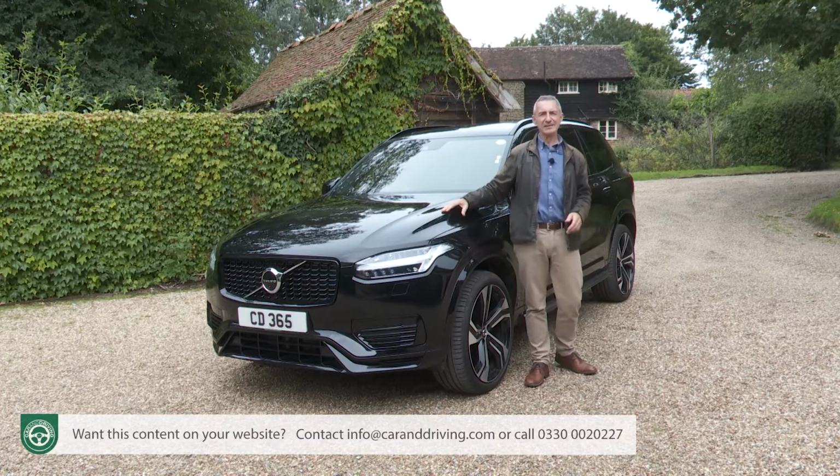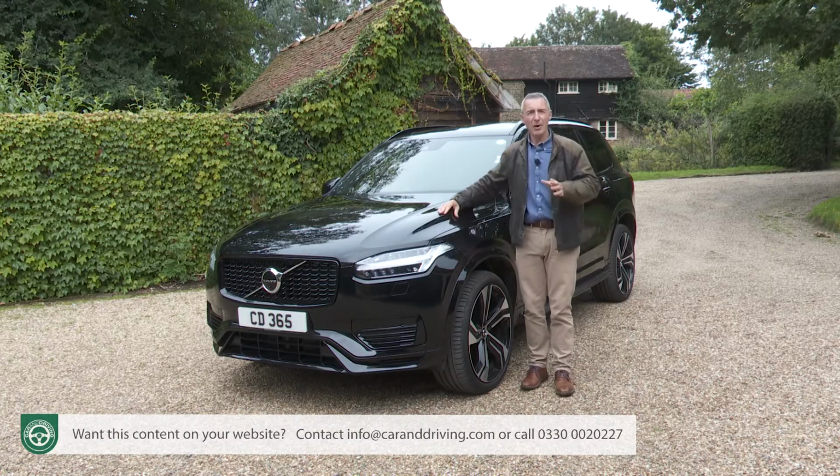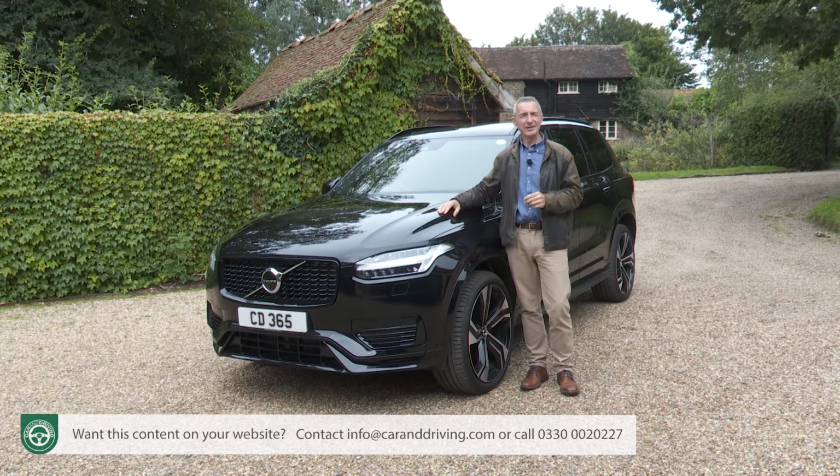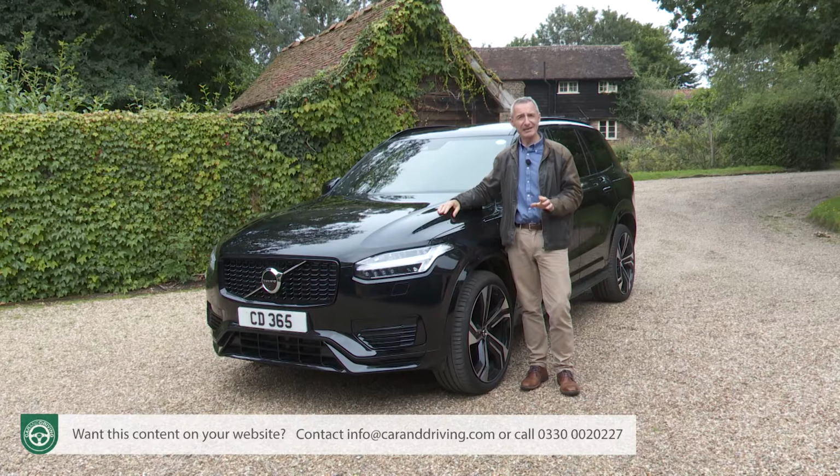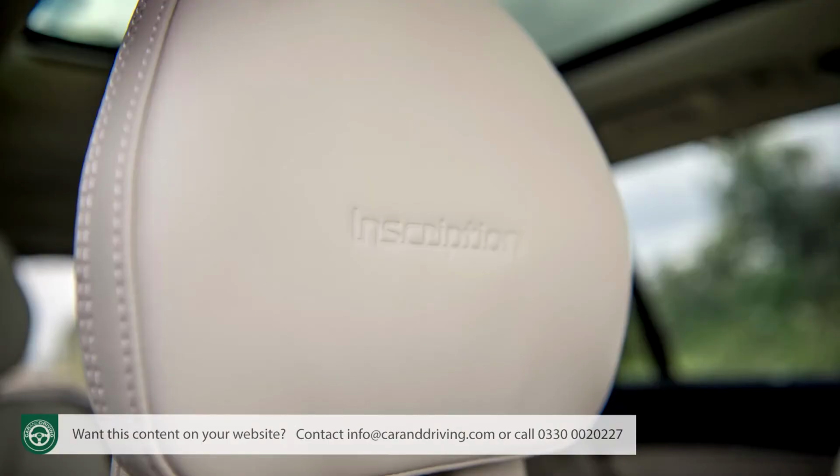Enough with the comparisons. Having considered all that, you might well come to the conclusion that an XC90 T8 is exactly what you want. If so, you'll want to know just how generous Volvo has been with the standard spec, so let's look in detail at that now. There's plenty, even if you opt for the most affordable Inscription Expression trim level.